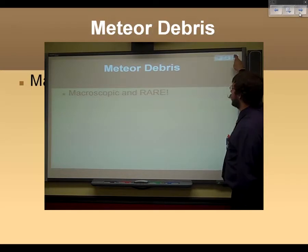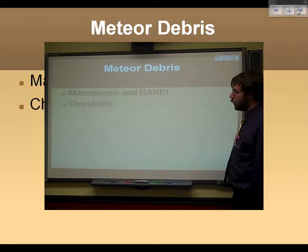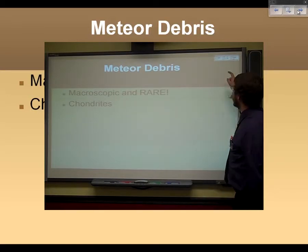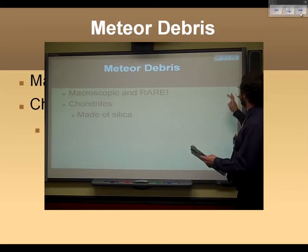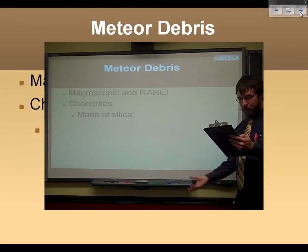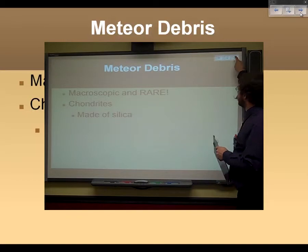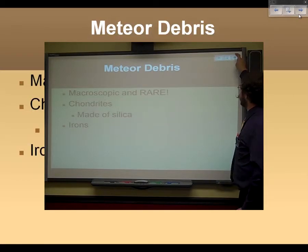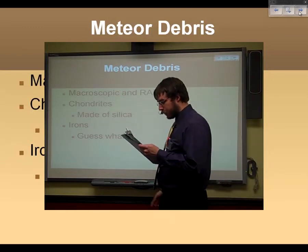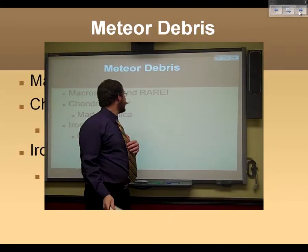The macroscopic ones are very, very rare. You almost never see them. But the ones that we have found are called chondrites, and they're made mostly of silica. They're a silicate rock. They've got some iron and nickel in there. You also have ones that are made mostly iron, which we just call irons, not the ones for golfing, but yeah, you get the idea.